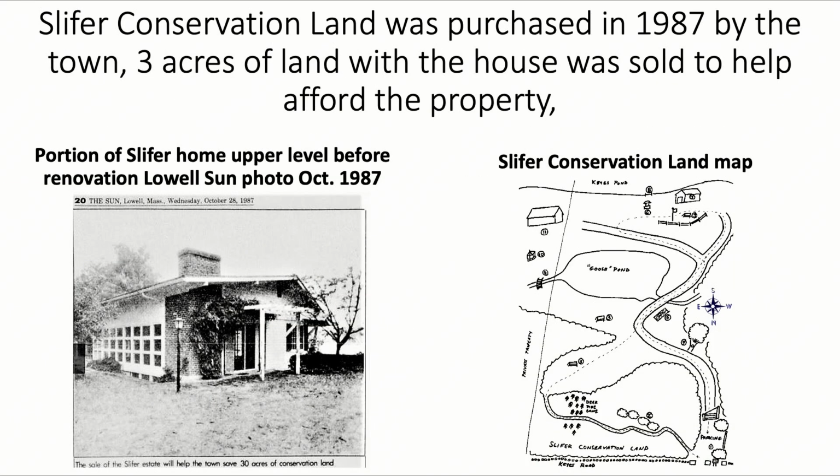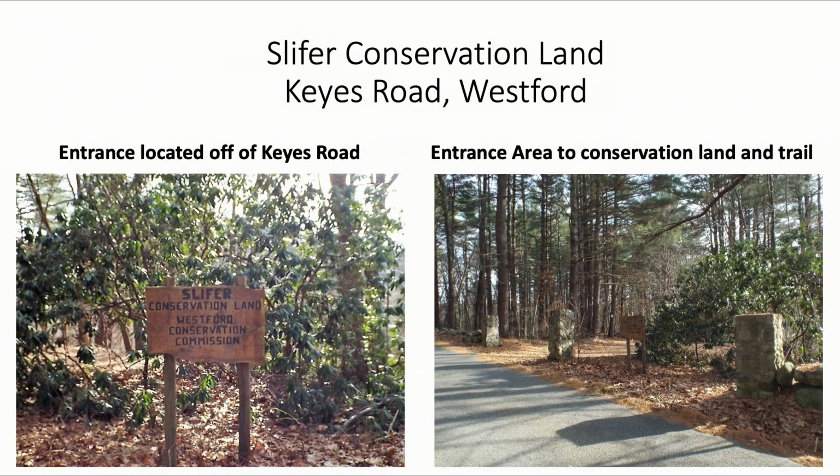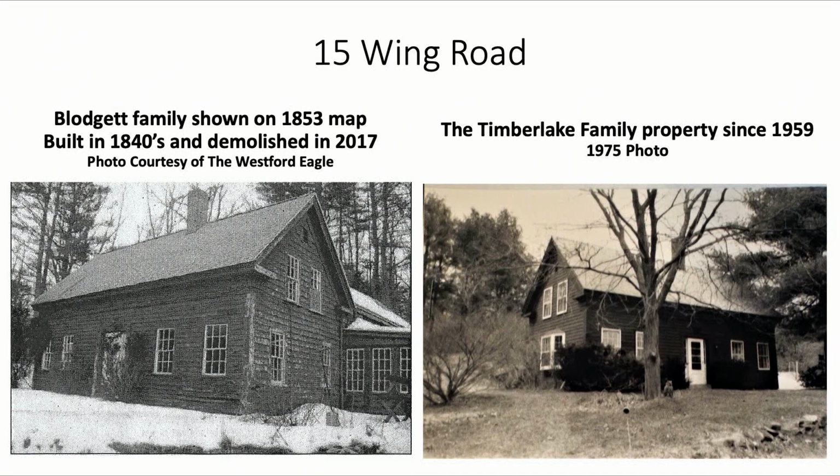The next slide shows you the Slifer conservation land, which was purchased in 1987 by the town. 3 acres of land with the house were sold to help afford the property, and this is a Lowell Sun photo of the upper area of that home. Okay, and on the right-hand side, you can see the Slifer conservation land map. The next slide will show you the entrance located just off of Keys Road. You can park, walk in, and the entrance area to the conservation land and the trail. Okay, now we go to Wing Road.